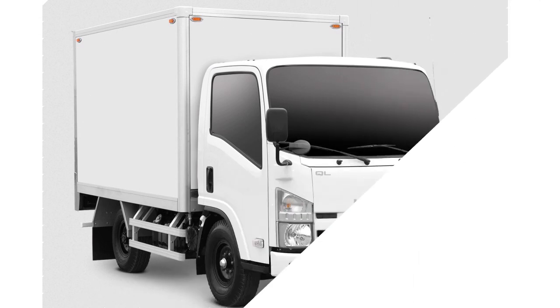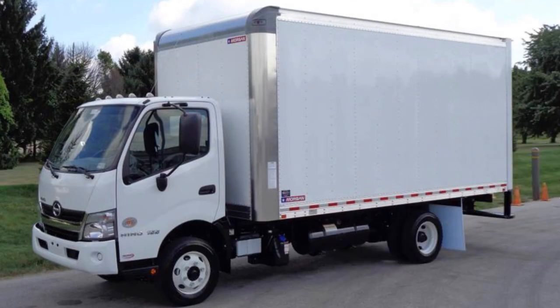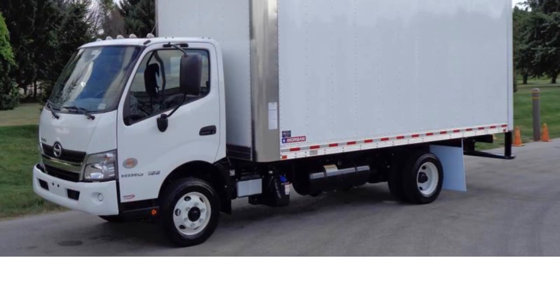So what are the most popular box trucks in our view? You have the Isuzu N series, class 3 and 4. What we love about the Isuzu is that they are durable and reliable, especially with their N series and NPR. This is really good. We have the Hino 155, class 4. The 155 in our view is Hino's best-selling vehicle in the delivery truck segment, and is known for being a sturdy Japanese-built medium-duty box truck.